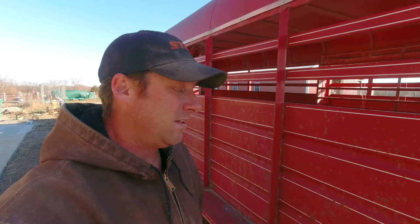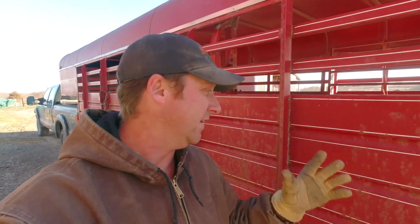I've probably said it before, but there's just something unbelievably satisfying for me to take a load of hogs to the locker. That's probably one of the most satisfying things about being the farmer for me, is seeing all that labor that we put into raising amazing pigs and then being able to process it and take it to our customers, our friends.